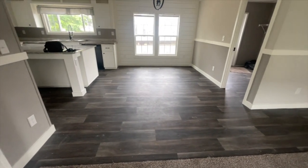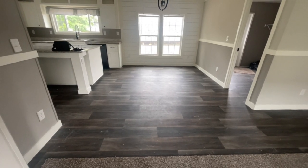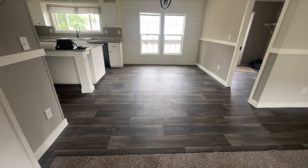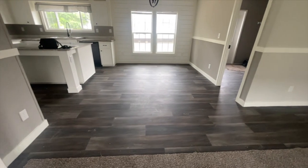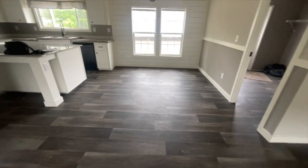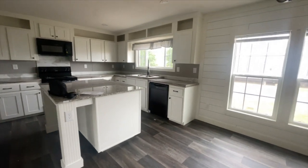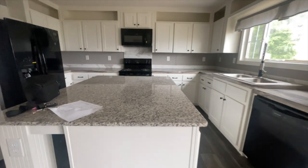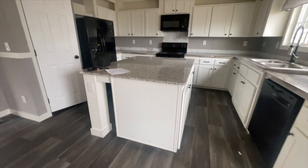It could be the playroom, or it could be study room, craft area, whatever you choose it to be. I see a dining room here, and I see a large table and a place for all my family to gather. On into the kitchen, you have this huge block island. This is actually granite, so you got a granite countertop in here.